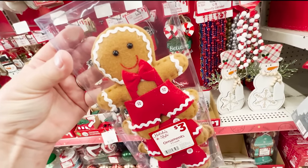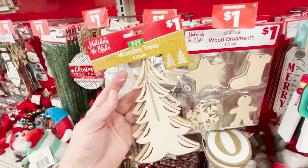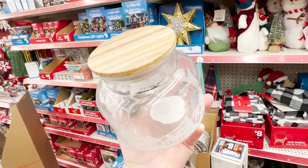How cute are they? You get three of them for $3. The boy is dressed in red. The girl's got on the little mint green. So if you love vintage, check it out. They also have some amazing $1 wooden pieces.